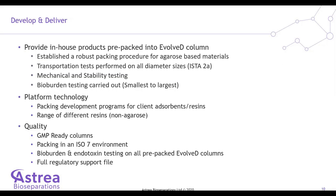The Evolve D columns can be provided with a range of our in-house products, like EtoxiClear, which I just described. But it can also be used as a platform technology for a range of other adsorbents and resins from other suppliers. The Evolve D columns have been ISTA tested on all our column sizes and have demonstrated mechanical stability in preservative kept in cold storage for up to 2 years, as well as column efficiency stability.